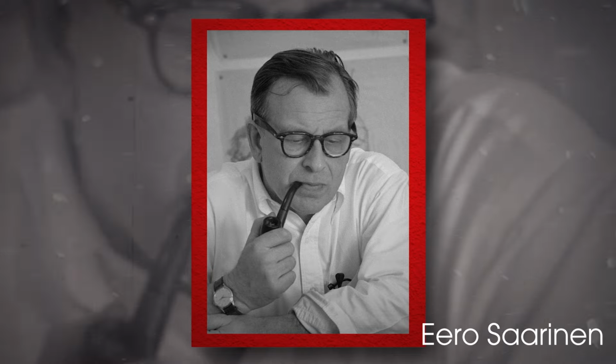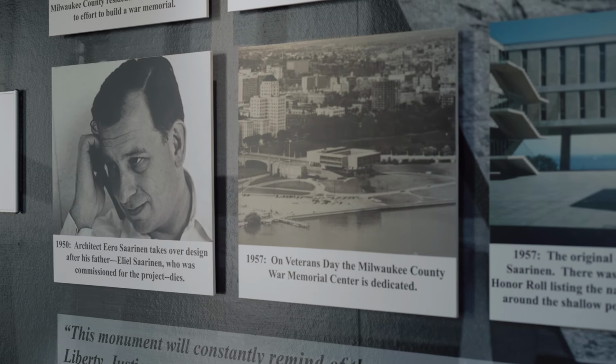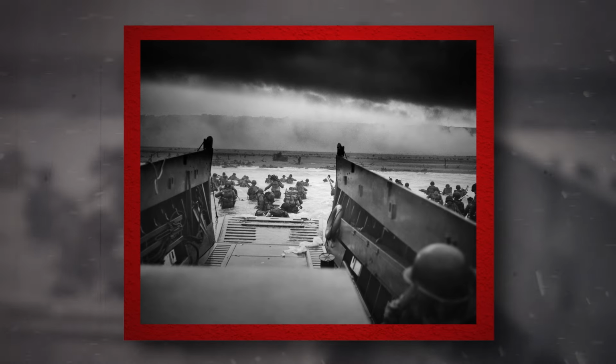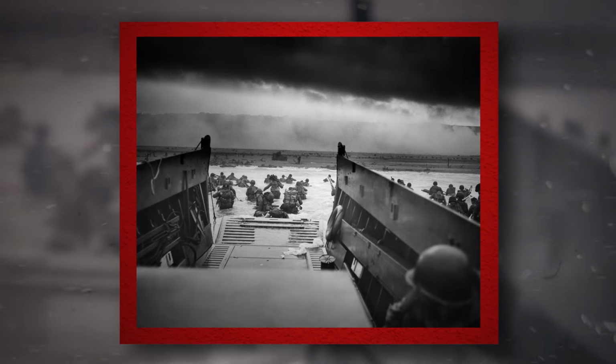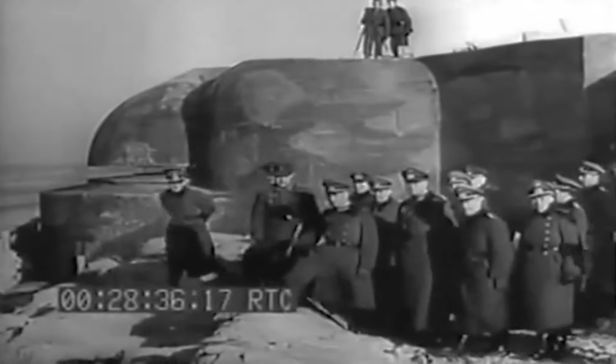Eero Saarinen was an early modern architect, one of the most important architects in our history, a veteran of World War II, actually part of the OSS. He had a keen interest in designing this specifically for veterans. He starts to interview a number of veterans, eventually lands on a concept of building a structure symbolic of Omaha Beach. It's designed like what's called a German pillbox. So it's an elevated platform that gave the German infantry an advantage during the Normandy invasion.